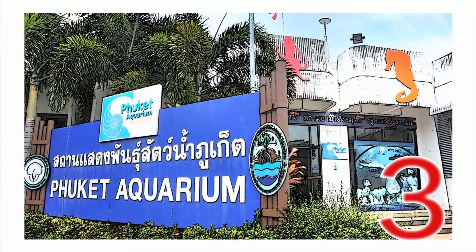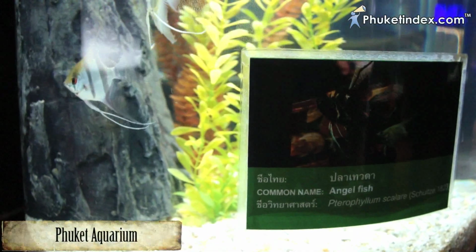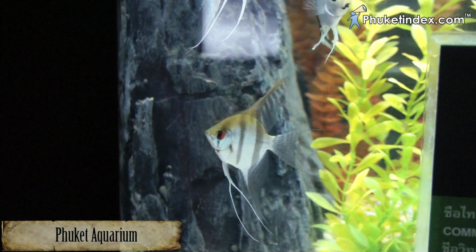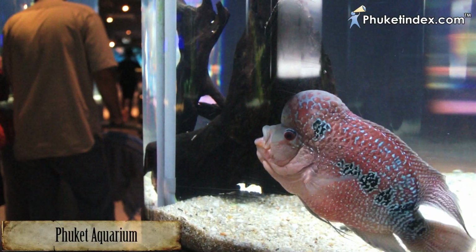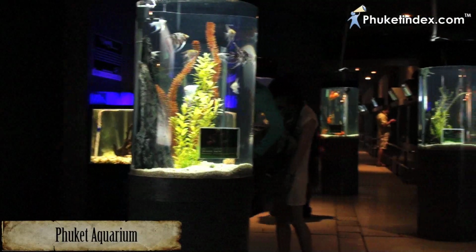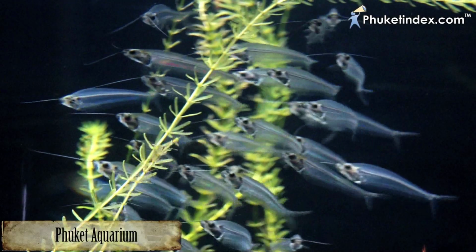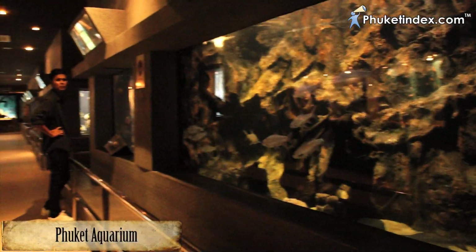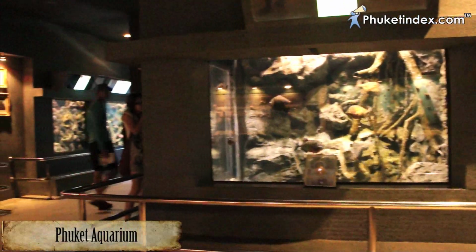At number 3, Phuket Aquarium. Located on the southern tip of Phuket Island, the Phuket Aquarium is part of the Phuket Marine Biological Centre and offers visitors an opportunity for a wonderful, educational and entertaining excursion. Established in 1983, this aquarium is now one of the most popular destinations on Phuket Island, and the aquarium's mission is to increase the awareness and the understanding of marine life and the coastal areas.